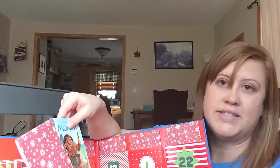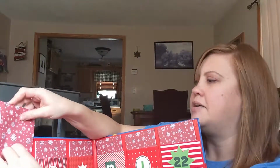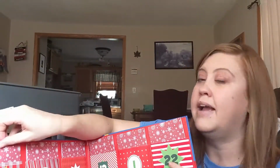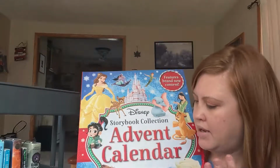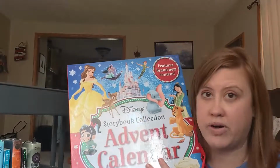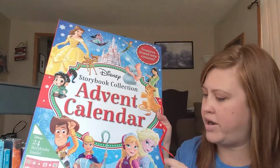So I think he'll love this. He loves Disney movies just as much as his mama. So I think this will be so fun to do every night for December. You know how people buy 24 books and wrap them all? That is so fun, not going to lie, but so much work. So this was actually $9.99 at Aldi, and I might even go get another one for my nephews because we're going to see them for Thanksgiving, and I'm thinking this would fit in my suitcase. This is just so much fun. And it's all updated. It has Toy Story 4, it has Frozen.